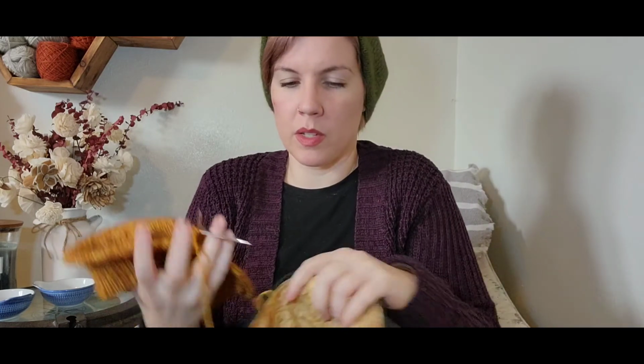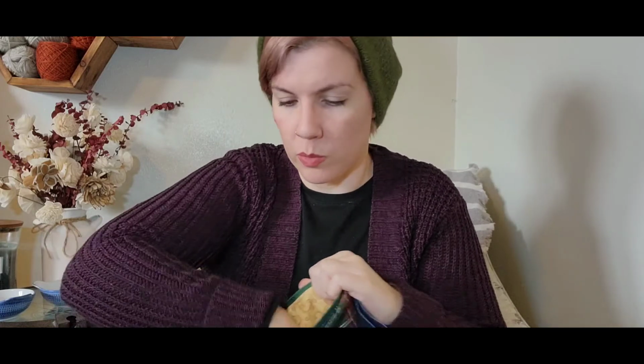The color is growing on me. I wasn't sure about it at first. It's definitely growing on me. And how soft it is. Oh my heavens, how soft it is. I'm so excited to be able to wear this on my body. So excited to be able to wear it.